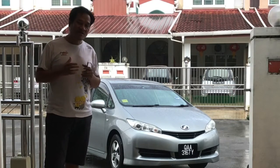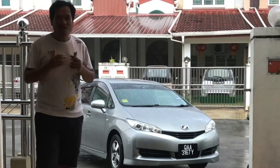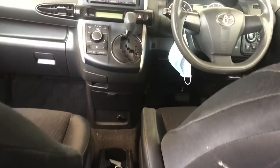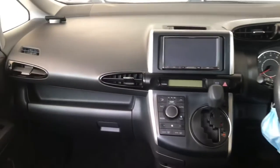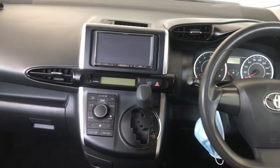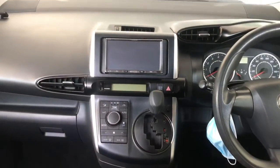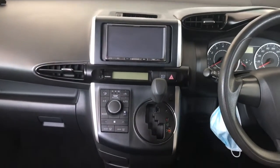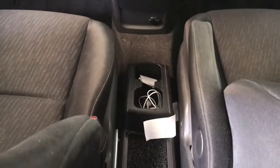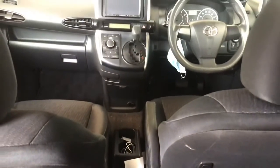Today I'm going to talk about all the good and bad things about this Toyota Wish. But let's start with the negative things first. To me, the biggest letdown in this car is the interior design of the dashboard and the center console. I have never been a fan of this kind of design, especially without the center console. It just looks weird to have that big gap in the middle, and it looks cheap. It looks like there's not enough budget to complete the car. So if this bothers you a lot, then maybe this car is not the right choice for you.